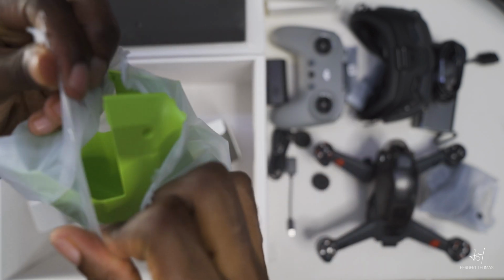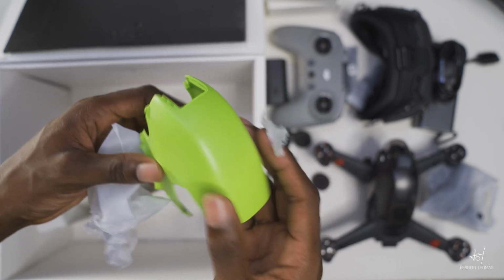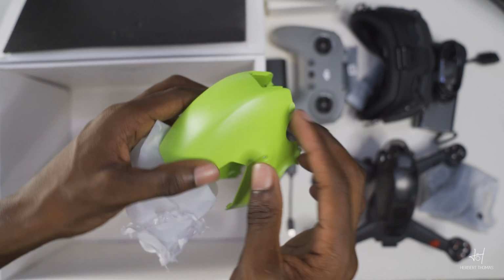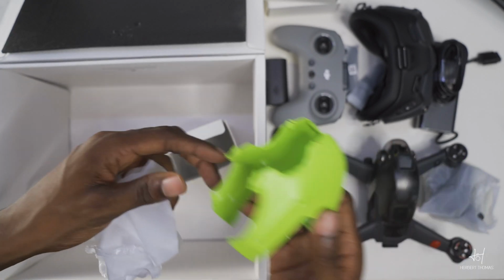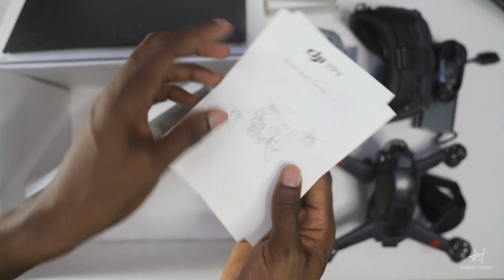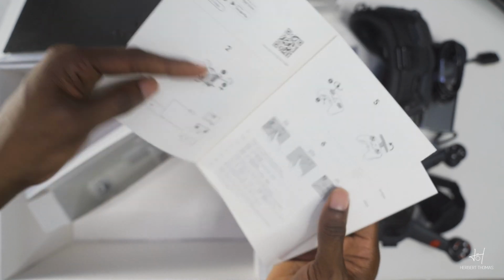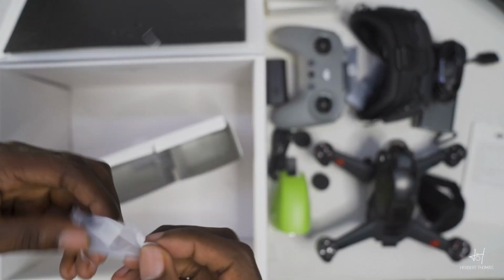You also get what I would call a high visibility outer shell that you can replace the shell that comes with the original drone for better visibility. And of course, you have some manuals that you can read through, which I advise that you read through if you're not familiar with something like this.